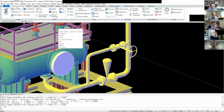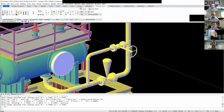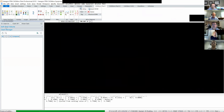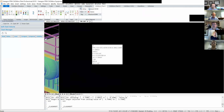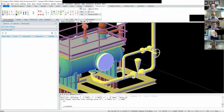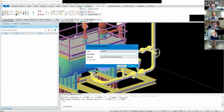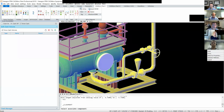So if I switch from my CADWorx Structure to my CADWorx Plant ribbon tab, I can go to the clash management palette, and I can actually tell CADWorx that I want a soft clash volume around this control valve. So I can go soft clashes and say I want a new definition, and we'll just say this is a valve test. Okay, so I give it a name, and I'm going to say I want to select a CADWorx object, and it's going to associate it, which means later on, if this valve elevation changes, the soft clash will follow it. So I'm going to say OK here and click, and it puts in the access volume.